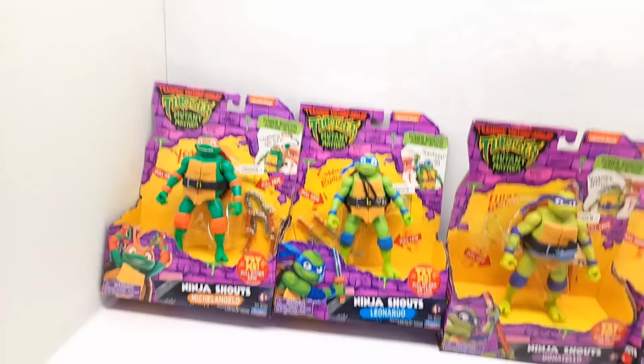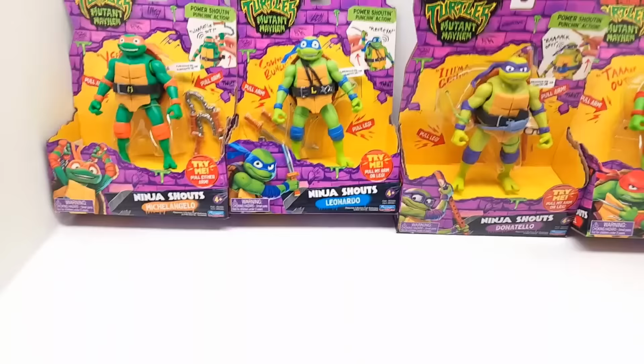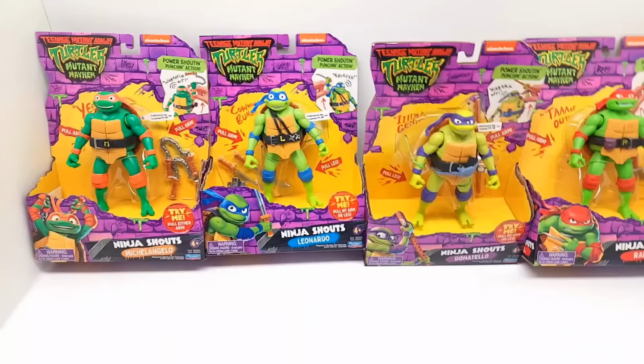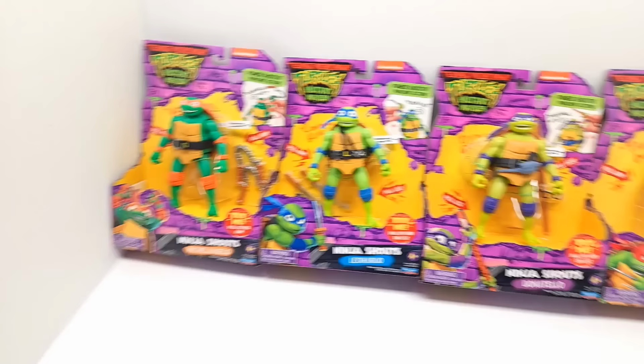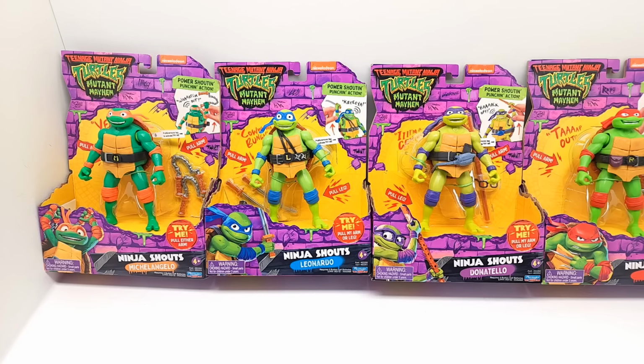Alright friends, so let's go ahead and get started and let's see what we got here. Before the movie even came out, we were able to find Leonardo, Donatello, and Raphael. And this Michelangelo was the last one we were able to find. I don't know if he just came out late for some reason, but everywhere we went they had these three, and we kept searching and searching until we found this Mikey. But here we are. So let's get these open. And who do you want to open first?